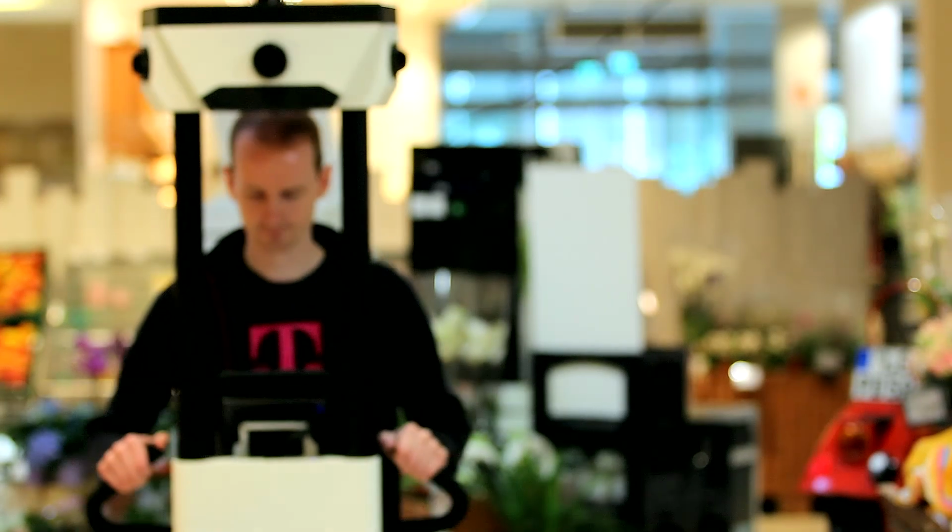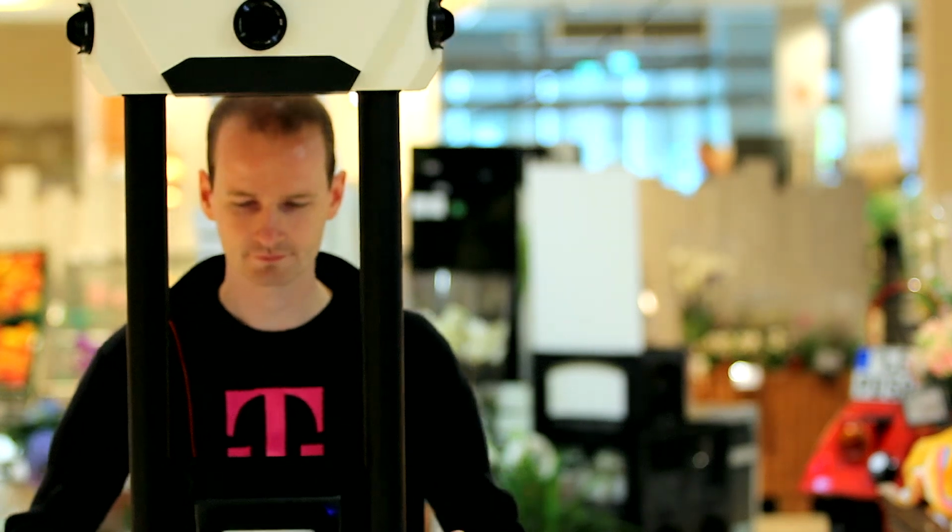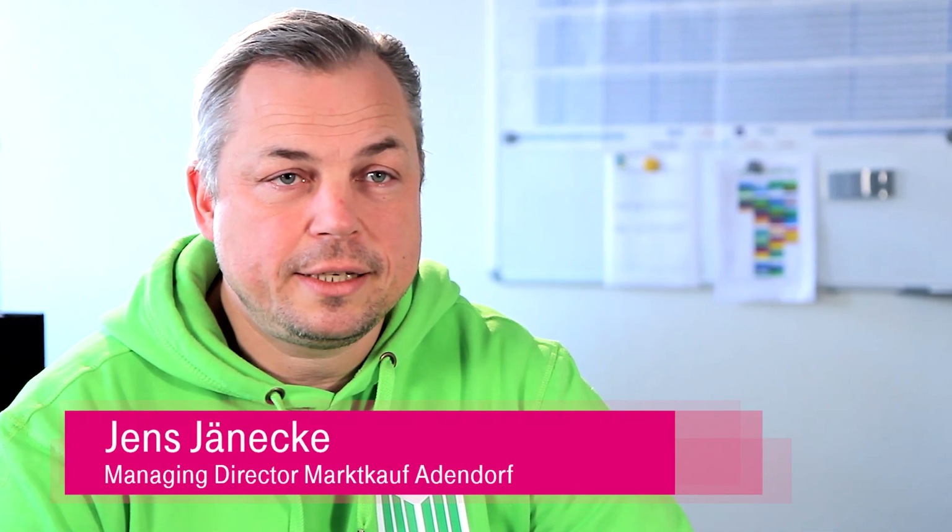Digitization is changing the retail business fundamentally. Getting the transfer right between what the customer expects today and what worked successfully yesterday is for many, I believe, a major challenge. Retailers don't need to be apprehensive about opting for digitization. We help them at every step on the journey. And the transformation of the Marktkauf here in Adendorf shows just how easy digitization can be.